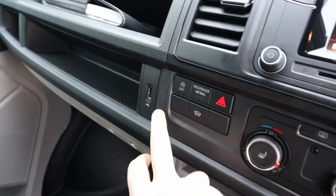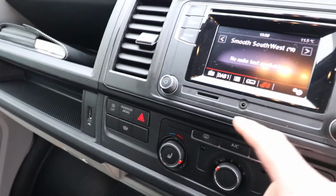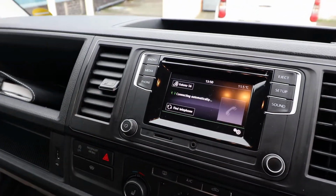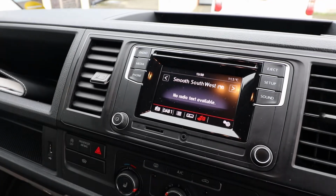You've then got a heated windscreen, you've got a USB port just there, DAB radio, as you can see on the screen just there as well, and you can also connect a phone to this via Bluetooth.